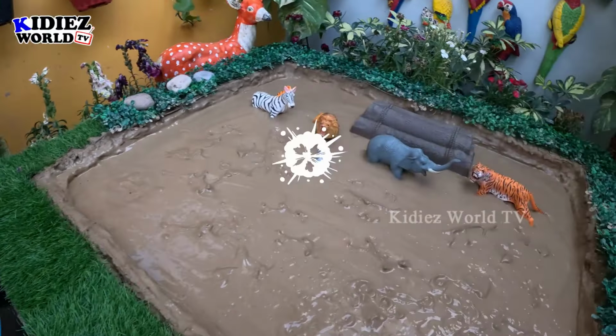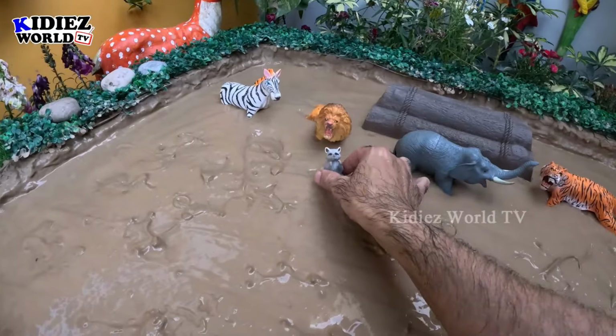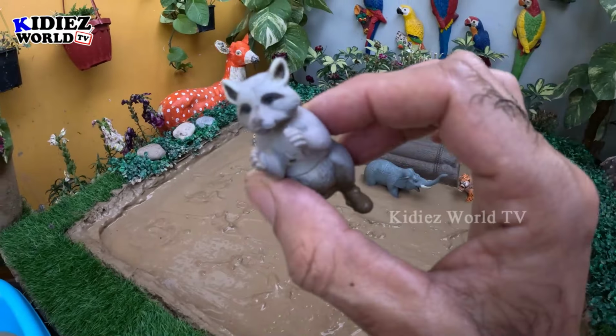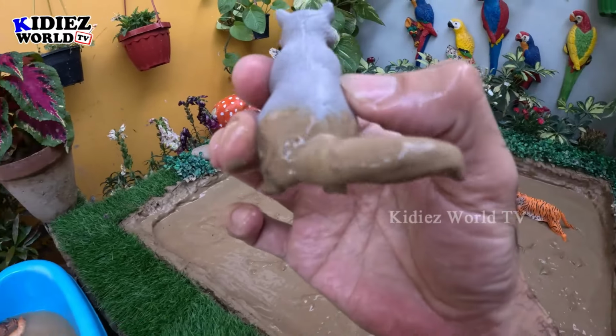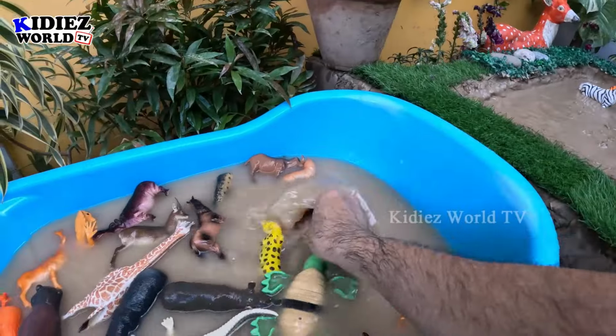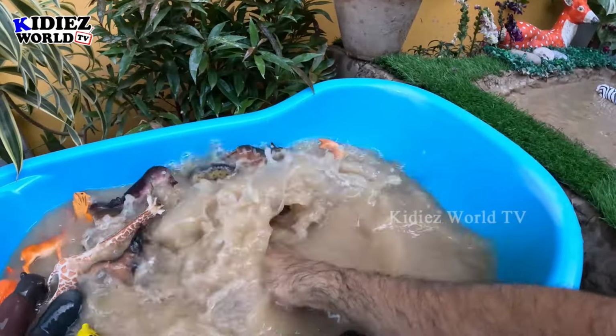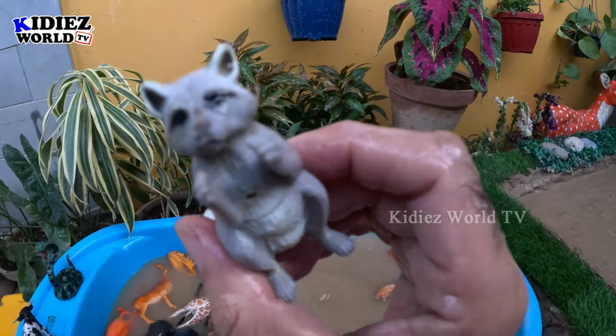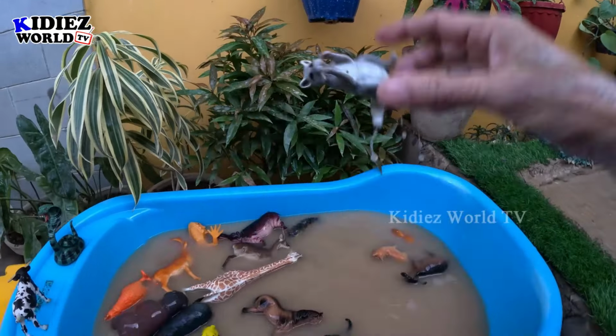Let's see what we have next. And the next one we have is a raccoon. A small and very cute jungle animal. Let's clean this raccoon. Here we go, raccoon.